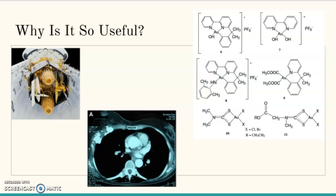Gold, like all of the heavier metals, has a high electron density, and its relative inertness makes it a good marker for medical imaging. In the center here, you see a CT image of the ribs. In the upper left, right here, you see a bright, dense spot. This is actually a tumor that has been marked with gold. They injected gold into the bloodstream, which had tags that were looking for the tumor and attached to it, so that when they took the image, they could get a better characterization of where this tumor actually is.